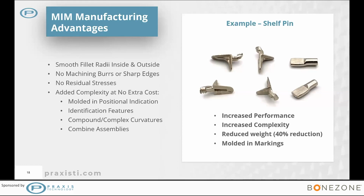So it's a really neat technology that shows what you can do when you go away from normal conventional forming and you start using injection molding to form your metal. Imagine what this could do to any number of products.